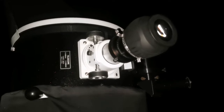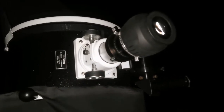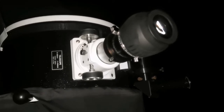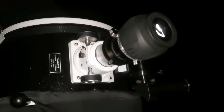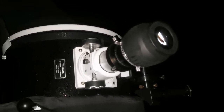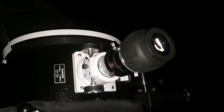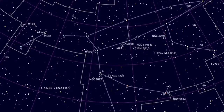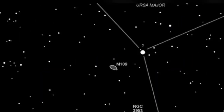It is a very clear night, almost moonless because the moon will rise around midnight. And I'm looking at the M109, Messier 109. That's the galaxy near the Phecda in the Ursa Major. This is the star Gamma Ursa Majoris we are looking at, and that's near to M109.